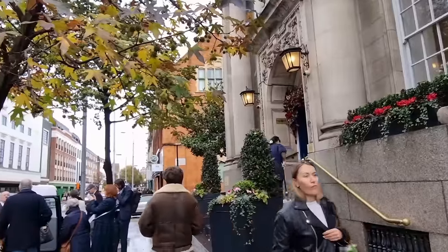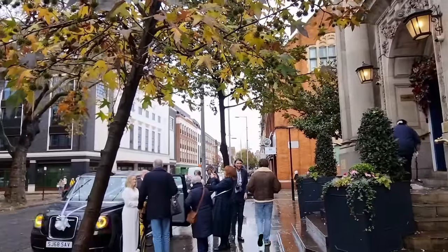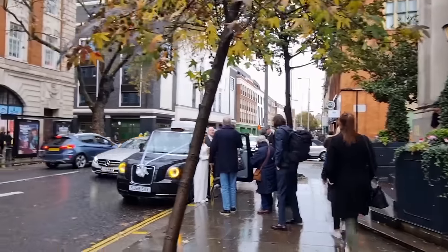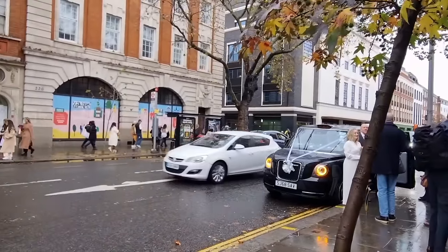And just to make it a very authentic Saturday in Chelsea, here is a King's Road registry office wedding, complete with wedding taxi. I love this.